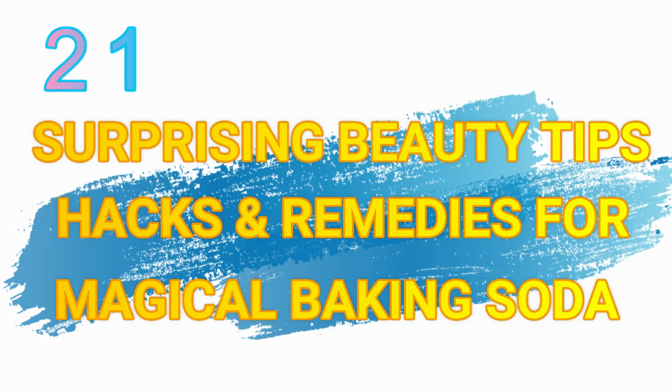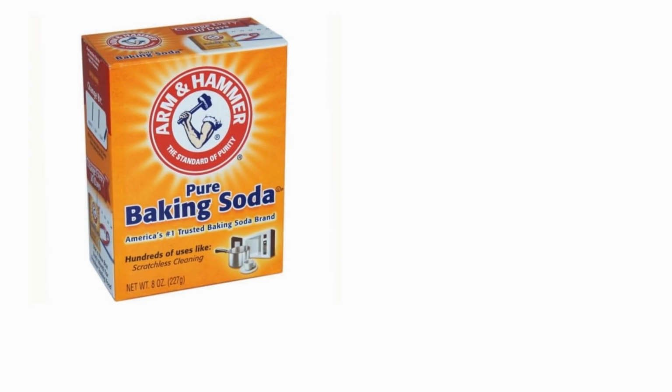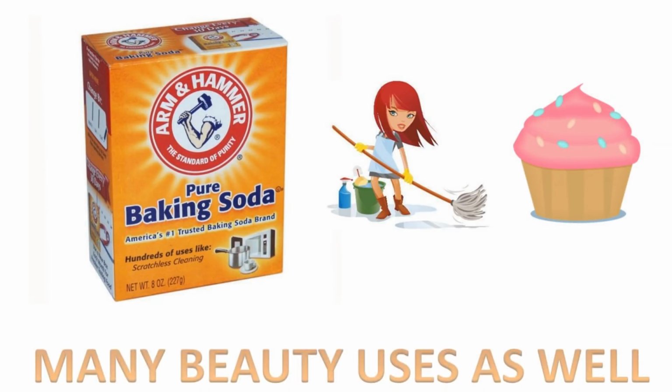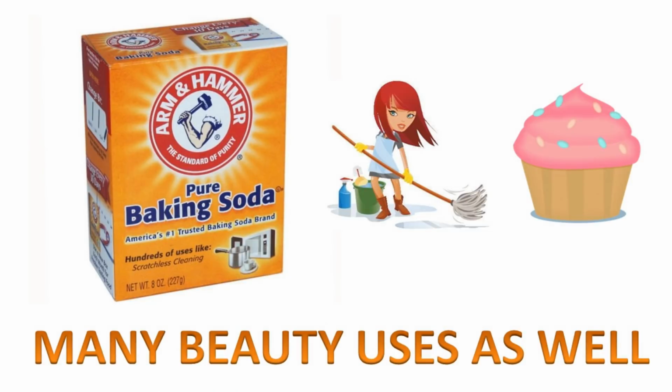Today I'm going to show you the surprising beauty tips, hacks and remedies for magical baking soda. Everyone knows that baking soda can be used for many different things. Predominantly it's used as a cleaning product or a baking ingredient, but it can be used for many different beauty uses as well. So let's take a look at the beauty benefits of baking soda.